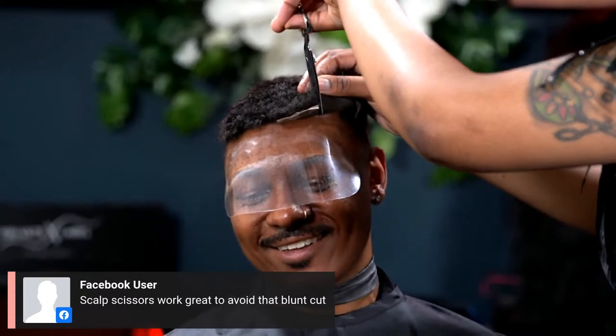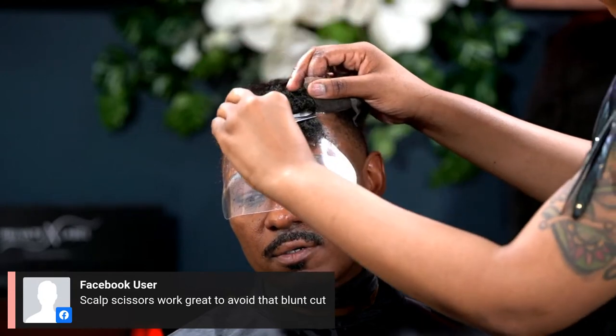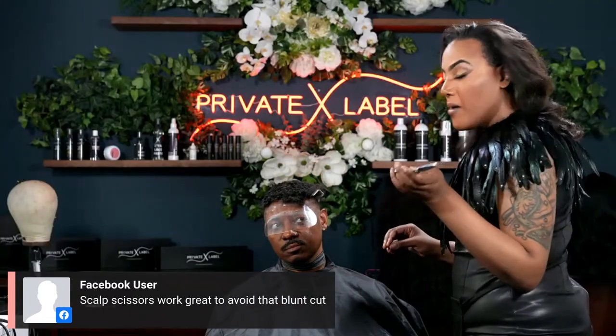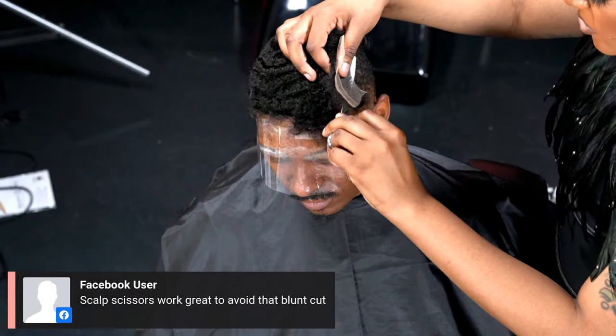Someone asked a question, or I think they made a statement. It says, scalp scissors work great to avoid a blunt cut. Oh, okay. So I haven't used scalp scissors as of yet, but now that you've mentioned that, I'm going to try it and let you all know how I feel.